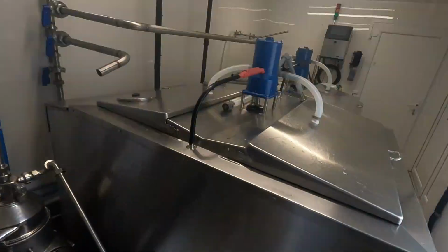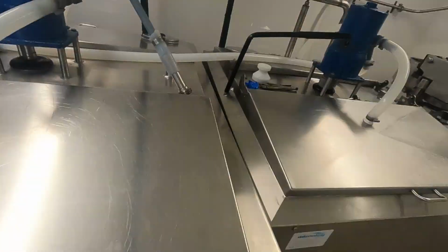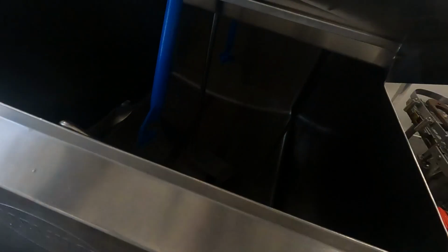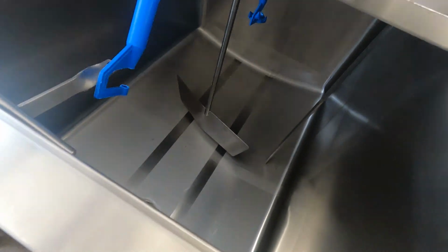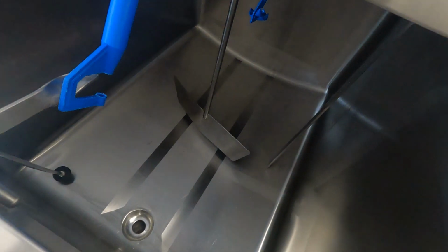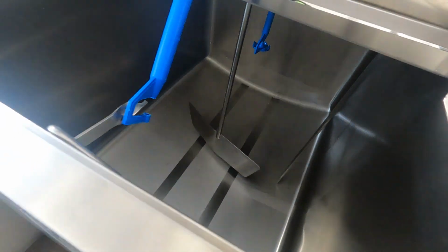So what we've got here is two bulk tanks with an agitator on. Generally one's for whole and one's for semi-skimmed. So obviously they've been all sterilised, ready to go today. So what we'll do is we'll end up putting skimmed milk in this one. We'll bottle off the skimmed, and then we'll end up putting whole in this one.